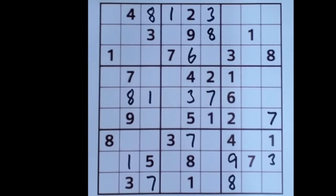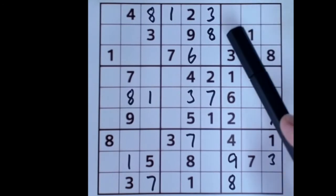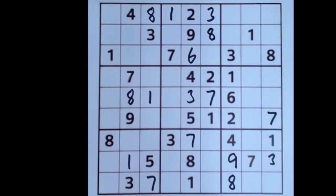But actually, to be honest with you, I'm really tired this morning, and I'm not sure. I don't want to make a mistake because I don't fancy doing this again. So I shall leave it. But I'm pretty sure that is going to be a 5, and that's going to be a 7. We'll see, though, later on. Where am I?